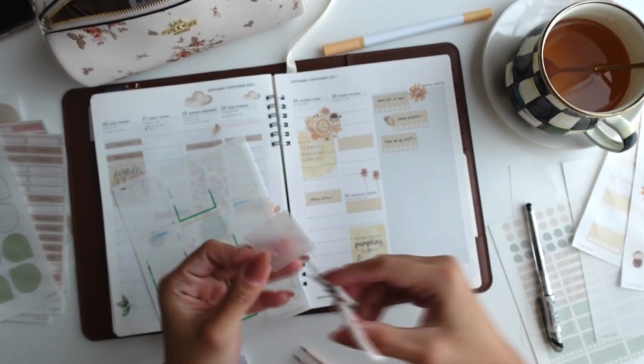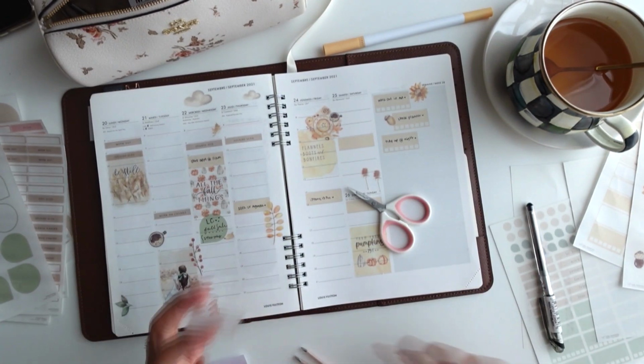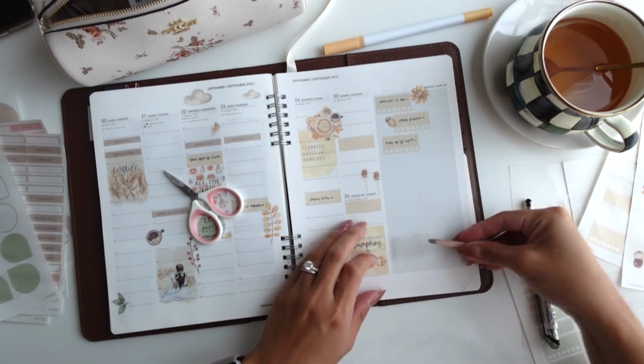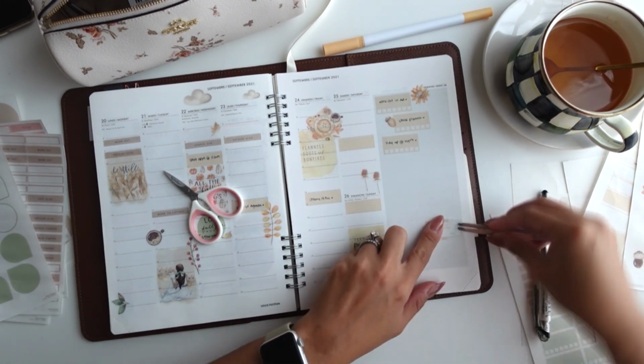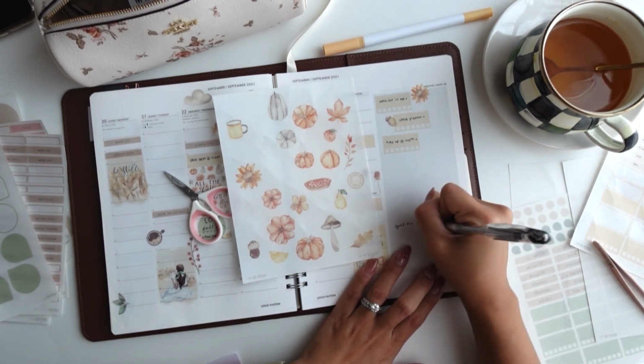Be honest with you guys, I never know what to put on the sidebar of my planner, so I always just put my habit trackers on there. And then this week I thought it'd be great to do a little goals list. We'll see how that goes.